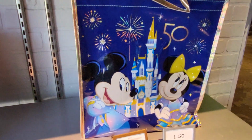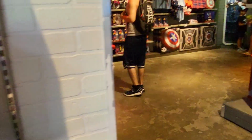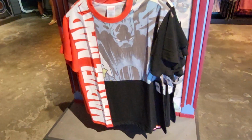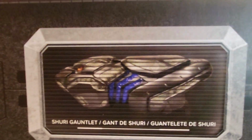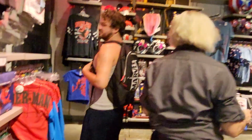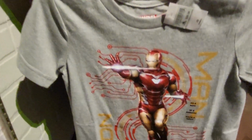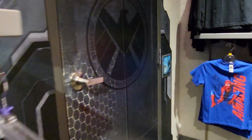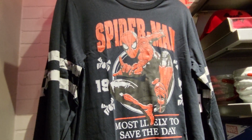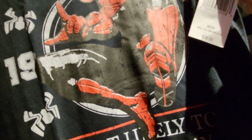I got this bag last time. I love it. $40. It's a little kid's Iron Man t-shirt. Did you see this one, Robbie? I don't know if I got it or not. Most likely to save the day. This one is $40.